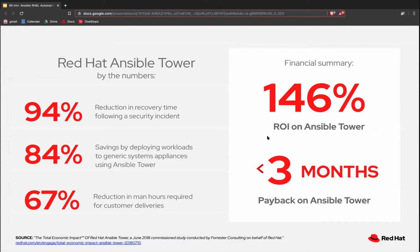This slide is usually something that our sales folks deliver. While I like statistics, being an engineer by nature, you always question them immediately, but that doesn't take out the importance of what is being said here. So with Ansible, think of your recovery time from a security incident being reduced. Think of the time savings you are going to get during deployments and truly over the life cycle of a system. And then the decrease in delivery times is something that you'll realize very quickly.